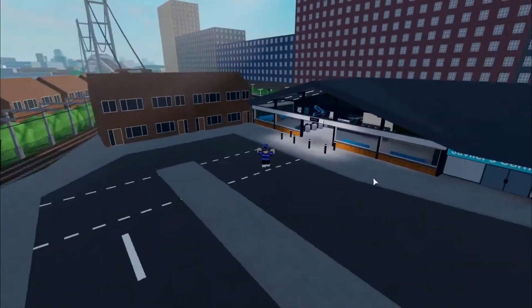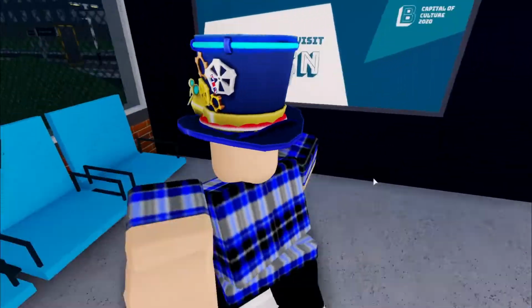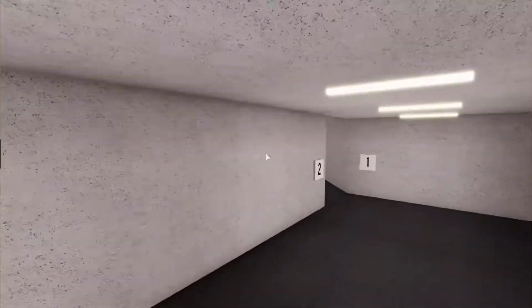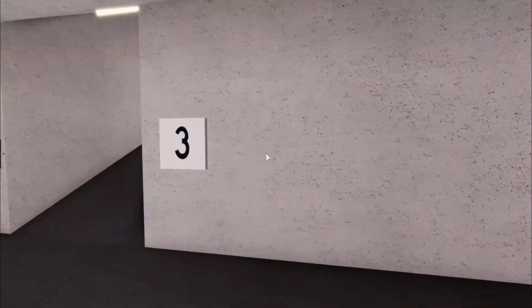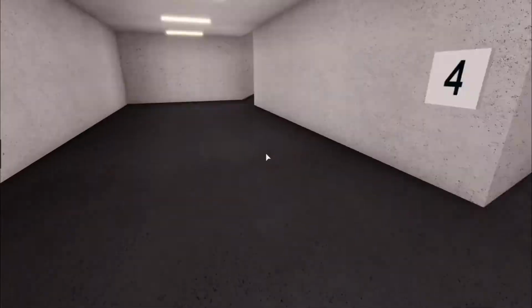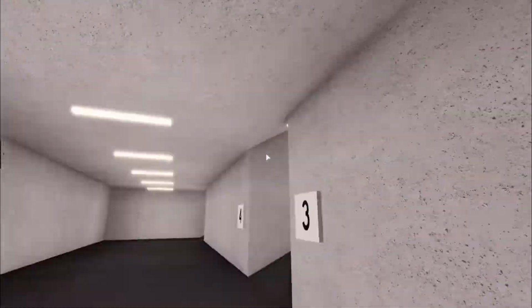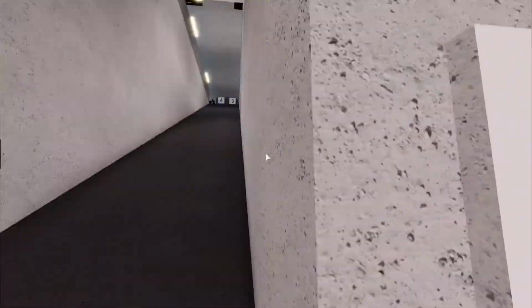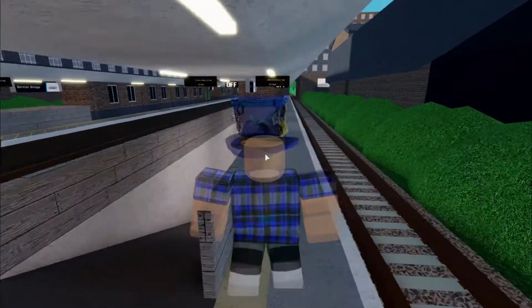Benton Bridge, brand new, looks very nice. That's not the ticket barrier. Always bamboozles me. And platform one is for Stepford Airport bound trains. Platform 2 and 3, 2 is for Leighton bound trains. Platform 3 and 4 is for Stepford bound trains. Or Benton bound trains, because Benton to Leighton Stepford Road.